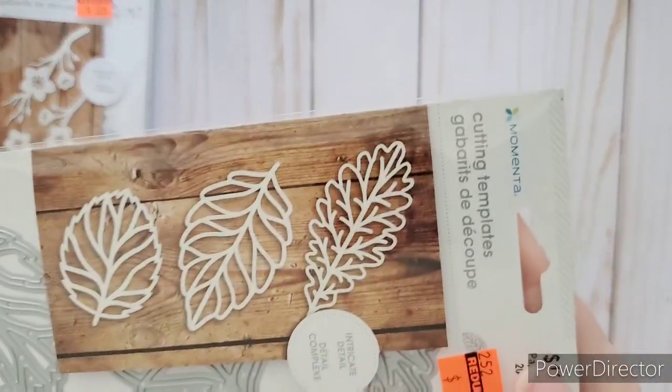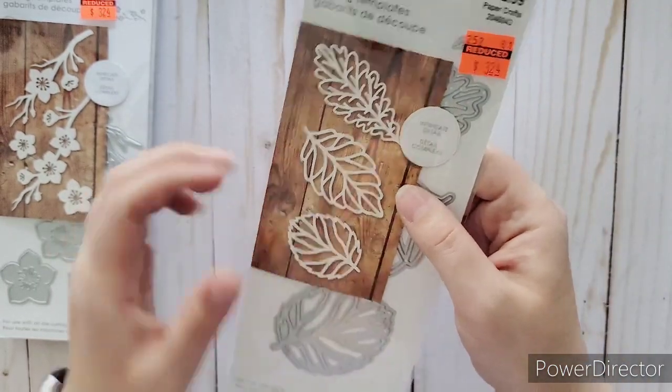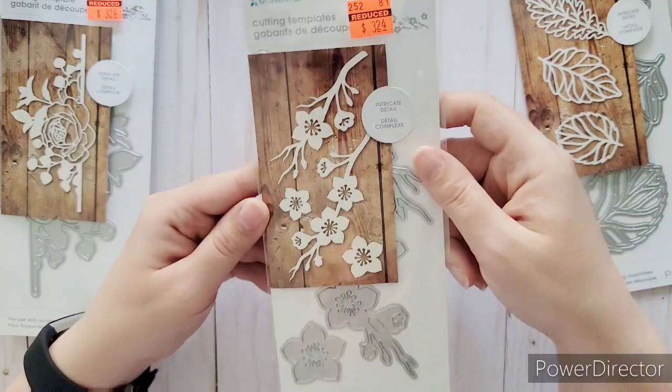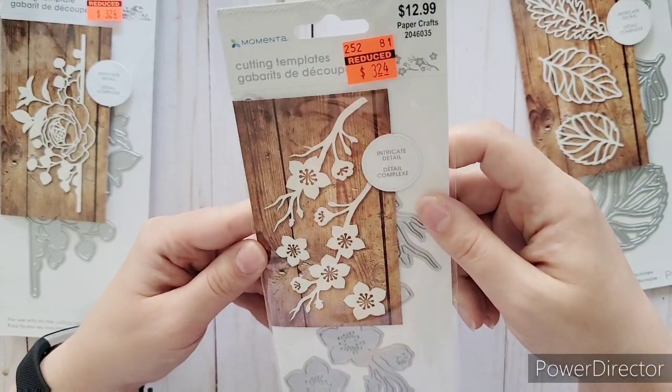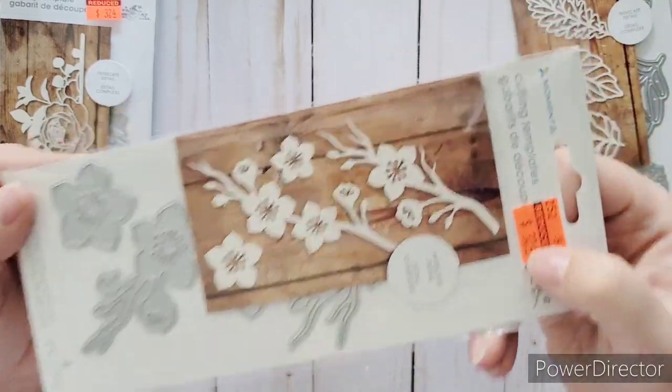Here, this one has 3 leaves, which is great. And you know, you can always fill it in, and oh, there's so many things you can do with this. And then look at these flowers. I could not say no to that. So cute.